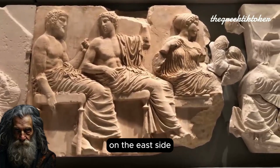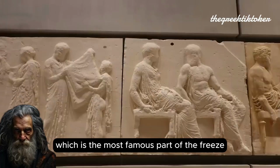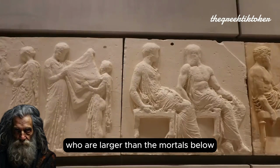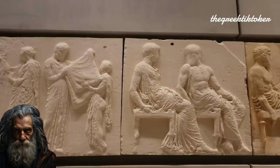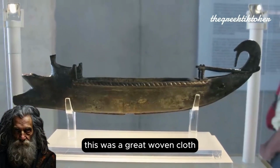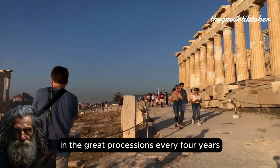On the east side, we see where the procession comes to an end on the top of the Acropolis, which is the most famous part of the frieze. This shows the Olympian gods, who are larger than the mortals below. And we see a folded cloth, which is thought to be the peplos. This was a great woven cloth, which was brought up as an offering to Athena in the great processions.